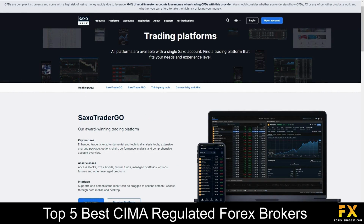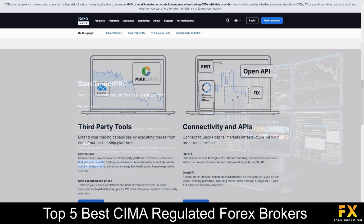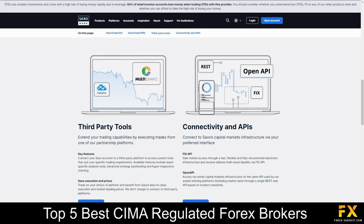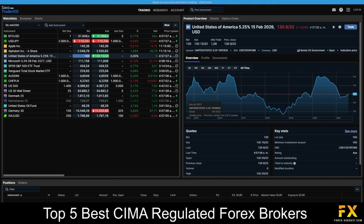Available platforms are featured on the Saxo Go and Saxo Pro trading platforms, with access to third-party tools and APIs, which are available as a web-based browser application and are supported on Windows, iOS, and Android operating systems.